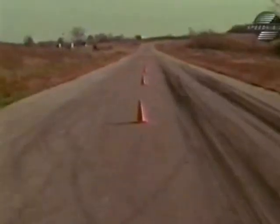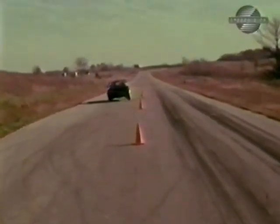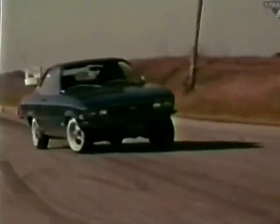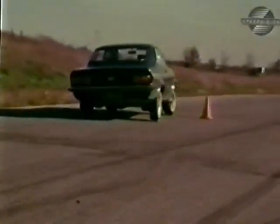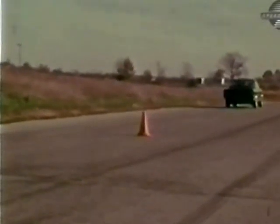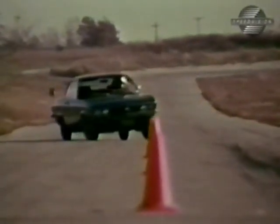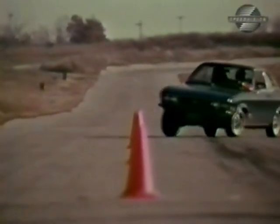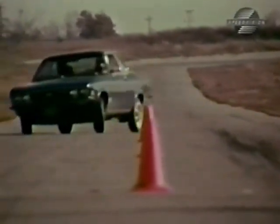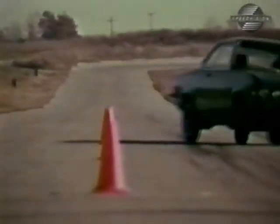Most of these little imports we've tested have one thing in common. They handle well. The Opel is no exception. The car snaked through the cones in excellent shape. It was while running the pylon course that we learned to appreciate the wraparound bucket seats. They gave good lateral support, and with additional padding in the cushion and back, seemed quite comfortable. This head-on run in slow motion shows very little body lean. Front and rear both track well, and recovery was good, even toward the end of the run, where momentum buildup is the greatest.